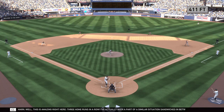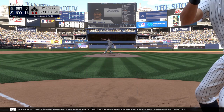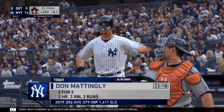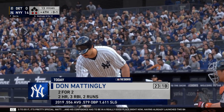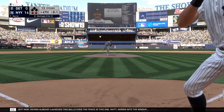Well, this is amazing right here. Three home runs in a row. I've actually been a part of a similar situation, sandwiched in between Rafael Furcal and Gary Sheffield back in the early 2000s. What a moment. All the boys are going nuts. For three guys to do it, it's pretty special. And his confidence has to be in a really good place right now, having already launched two balls over the fence in this one. Norris into the windup.